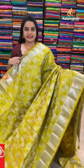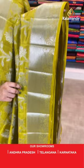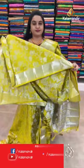Wow, the beautiful mehendi green, very classic, and it's a single color and silver zari saree. All over body we have floral jal. And here is the border contrast with the cross lines and floral view. That's the pallu, self-color pallu with the lines and florals. Paired up with self-color brocade blouse along with the border.